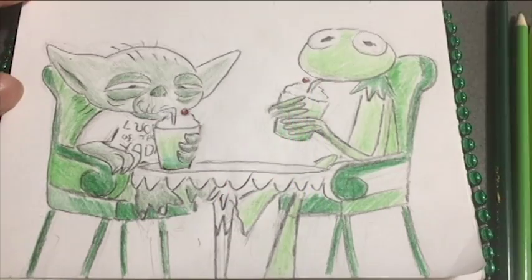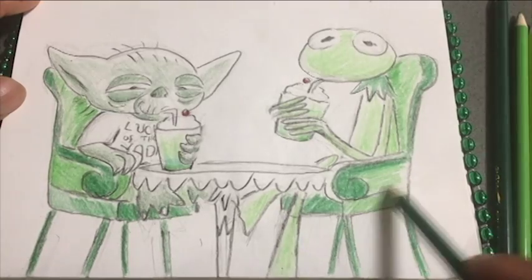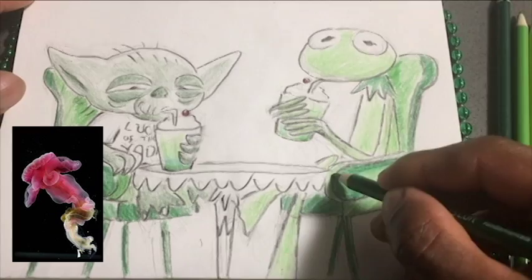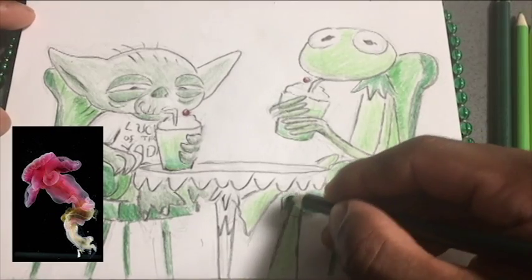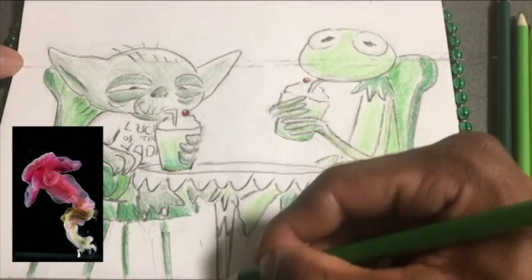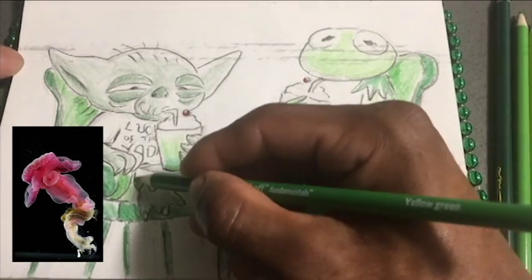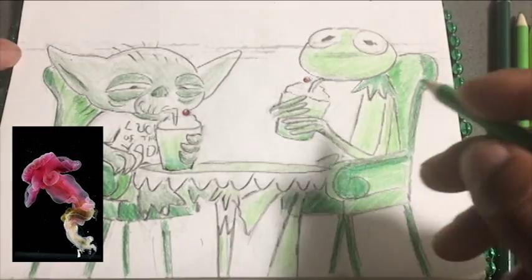Back to the facts. There's a worm discovered 1.5 miles beneath the Atlantic in 2012. Now, this worm has some really interesting features, as it has large lips on the sides, which looks very similar to the head of Yoda's. Well, this worm was named after the Jedi Master himself, Yoda Purpurata.